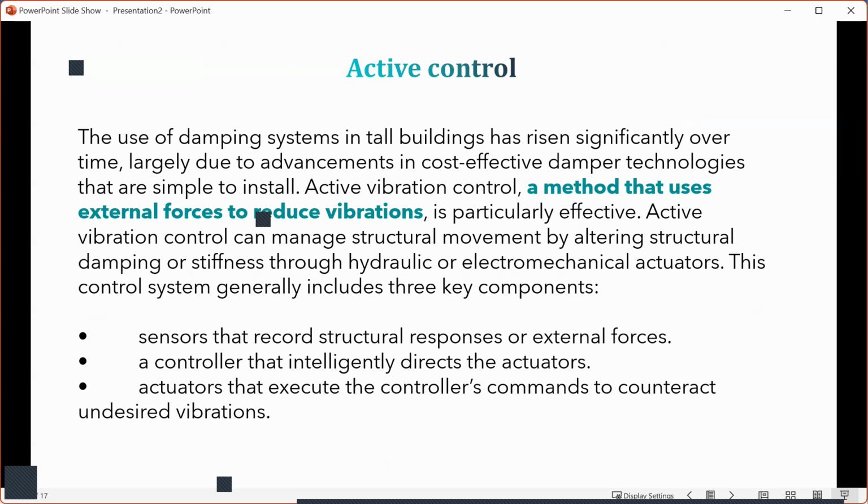As an explanation of active control, the use of damping systems in tall buildings has risen significantly over time, largely due to advancements in cost-effective damper technologies that are simple to install. Active vibration control, a method that uses external forces to reduce vibration, is particularly effective. Active vibration control can manage structural movement by altering structural damping or stiffness through hydraulic or electromechanical actuators.